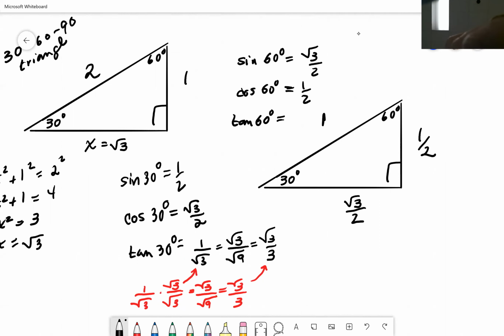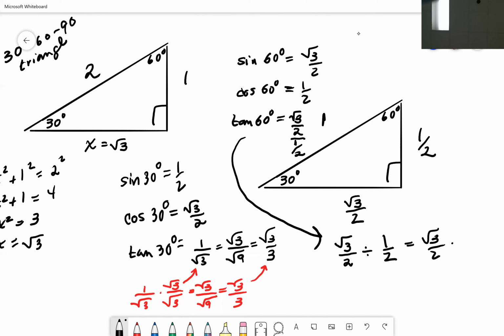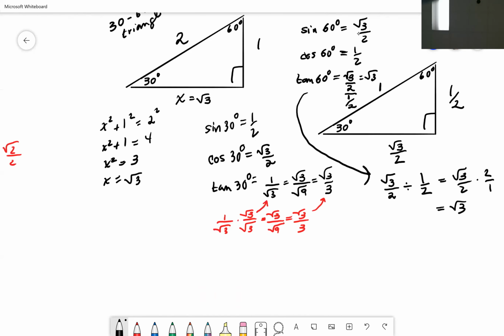equals, well, let's see. It's going to be the square root of 3 over 2 divided by half. So let's go ahead and work that out over here. Square root of 3 divided by 2 divided by half really comes out to square root of 3 divided by 2 times 2 over 1, which comes out to be the square root of 3. So the tangent of 60 degrees is just equal to the square root of 3 when you figure it all out. Okay. So far, so good. Not too bad. Just basic trig stuff.